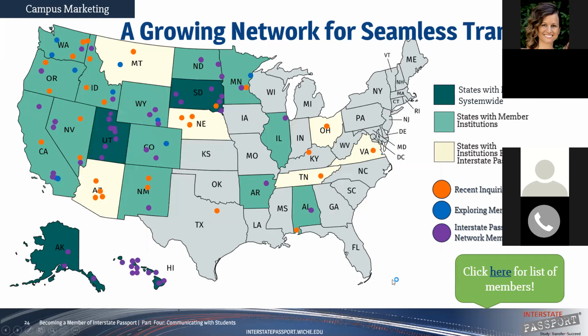And again, that's just one of the many examples that our campus marketers came up with to promote Interstate Passport. Interstate Passport is working to scale its membership nationally, and here's a good example to showcase where you can both earn the passport and transfer to a member institution. This is a list that is growing, and we're excited about that.